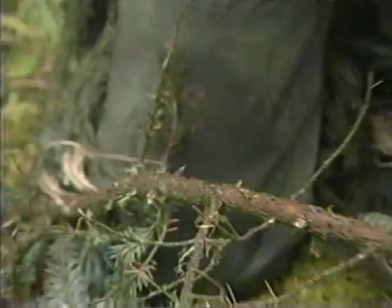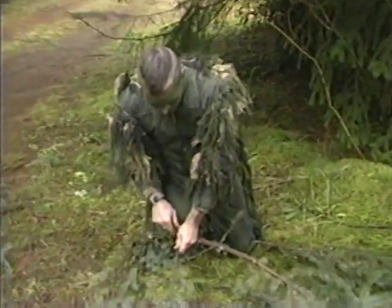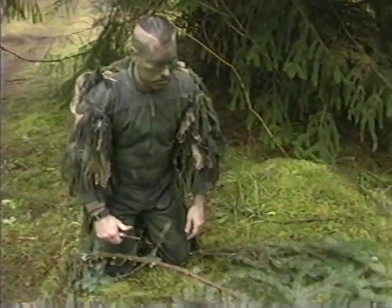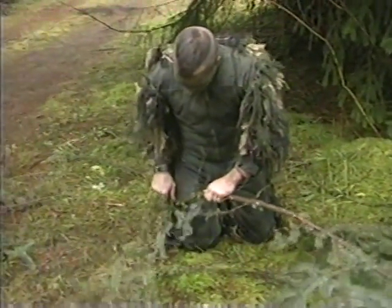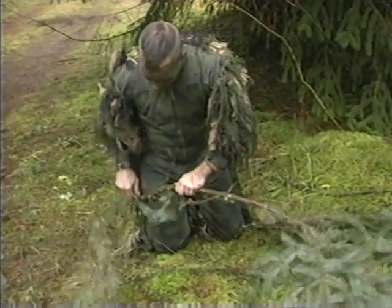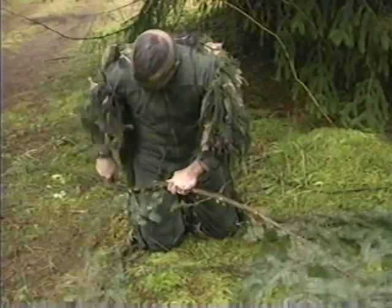Now this doesn't have to necessarily be out of pine or evergreen bows. You can use grass and things like that too, depending on what area you're going to be in. We're just using the evergreen for the ease of demonstration purposes, and also to show that you can use ghillie type camouflage for standing up.